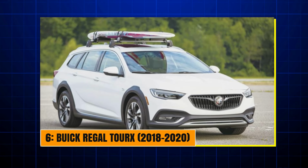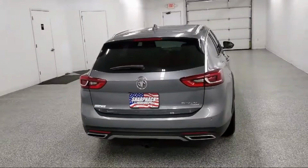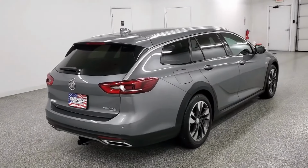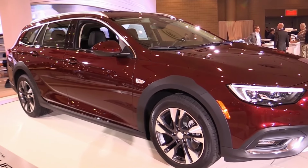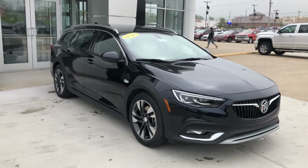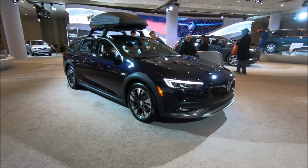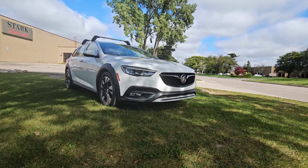Number 6. Buick Regal TourX, 2018 to 2020. Enthusiasts begged for an affordable AWD wagon for decades. GM finally built it, and those enthusiasts bought SUVs instead. The internet complained for years. Why won't anyone build an affordable all-wheel drive wagon? Forum warriors typed furiously. GM listened, built exactly that wagon with German engineering, and discovered those complainers were buying crossovers.